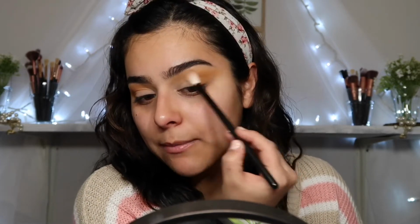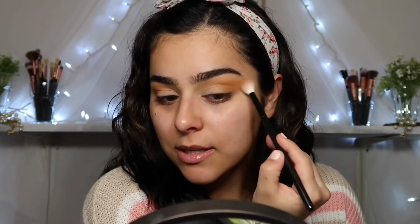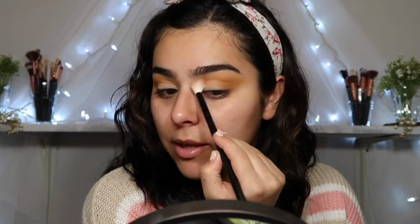But I love my Morphe brushes. These brushes are amazing. These and the e.l.f. ones, love them so much. So I'm just gonna dip back into that brown and blend it out. See, already so much better. These brushes just make everything better.